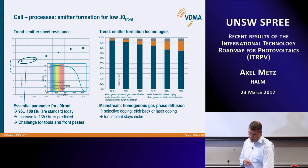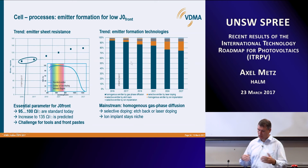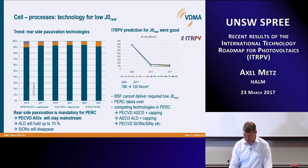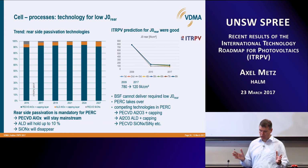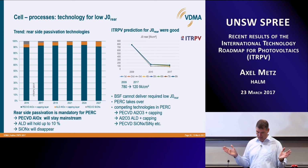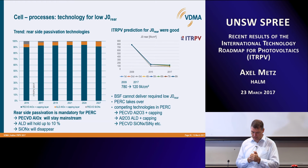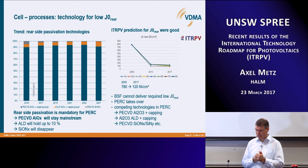And for the emitter formation, I mean, there have been technologies like ion implant and selective emitter, but the homogeneous diffused emitter will remain mainstream there. So rear side passivation, also an easy picture. Aluminum oxide deposited by PECVD is the way the industry is going. Few are still trying ALD, and the silicon oxide nitride will eventually disappear.